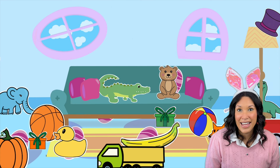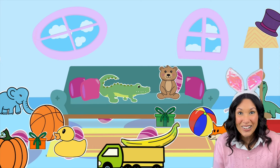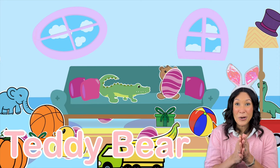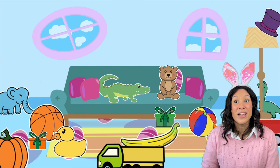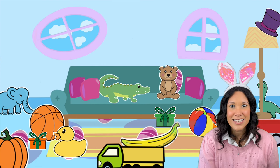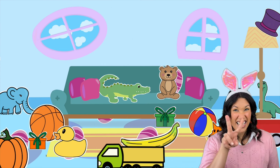Okay, there's 1 egg right over here. Look, behind the teddy bear. Yeah! Woohoo! Well done! Did you find that egg? You did? Fantastic! I wonder, where's the second egg?